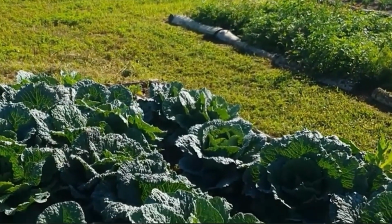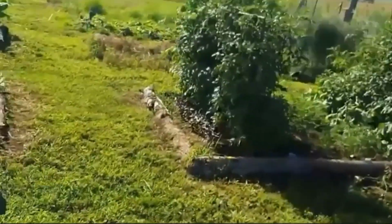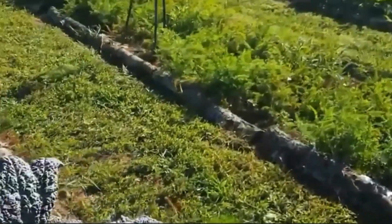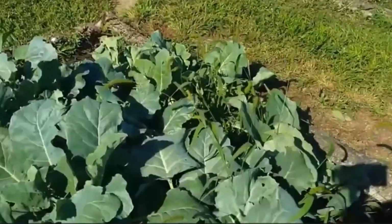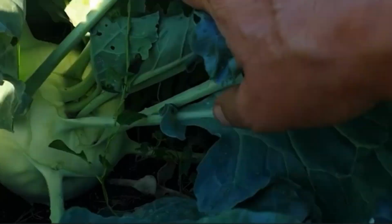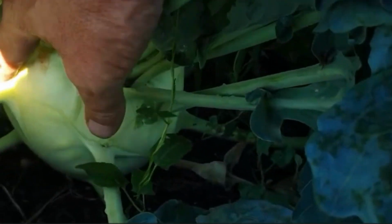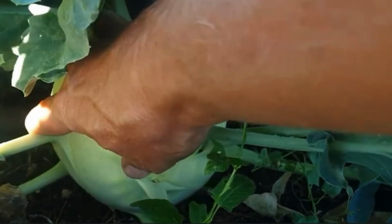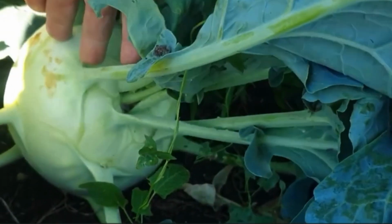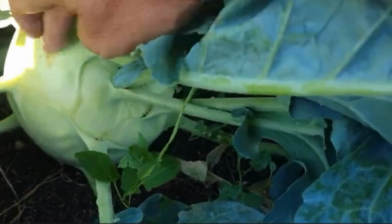Look at those savoys. Just behind, carrots. Come to those in a second. Kohlrabi, very productive, and again very healthy. We've had very little pest this year, and you can learn all this. It's so simple. Remember, the primary goal here is not to disturb the soil and feed it with our own compost, and we'll come to that in a second.